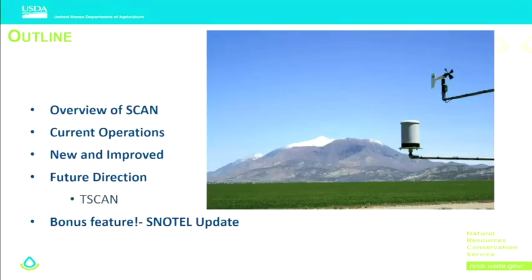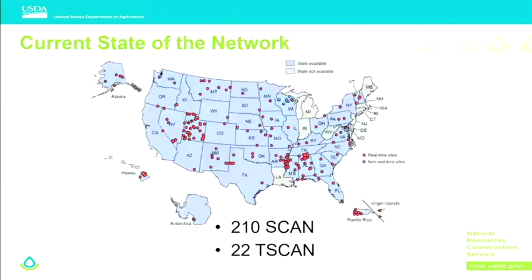All right, that was the brief overview. Right now, the network stands at 210 sites. That's one more than last year. We did 1 site last year. We're installing 3 new sites this year. These are all 4 the result of a BLM agreement that we have with BLM in California.